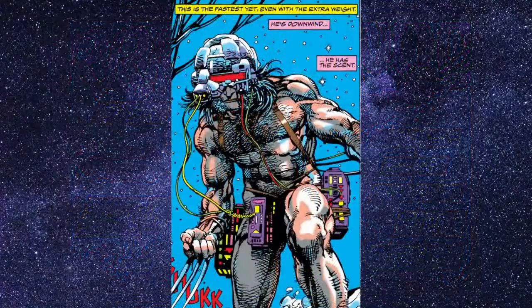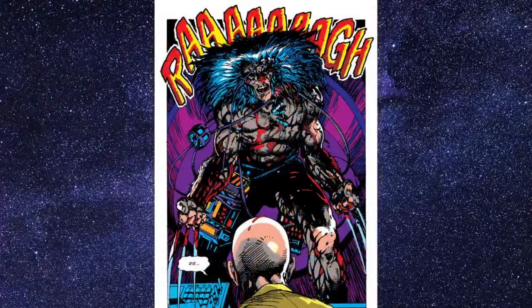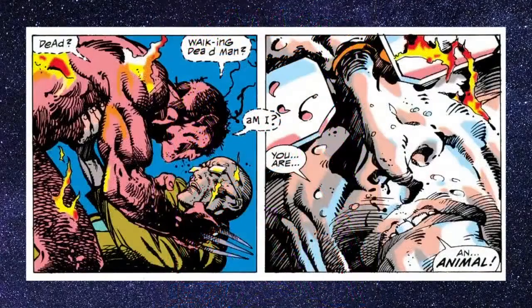Dude, this book is amazing. If you've never read Weapon X, it is one of the absolute best Wolverine stories of all time. In recent years, I have quoted Old Man Logan as being my favorite Wolverine story, but I'm definitely changing that right now. I have not revisited this book in a long time, but this is better.